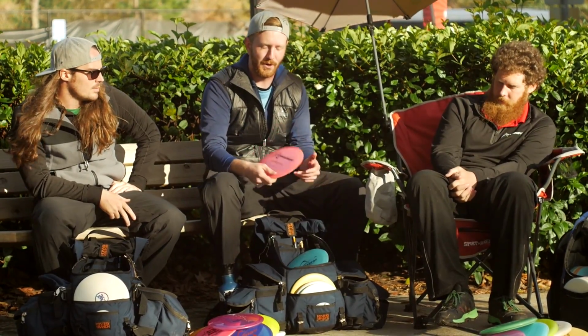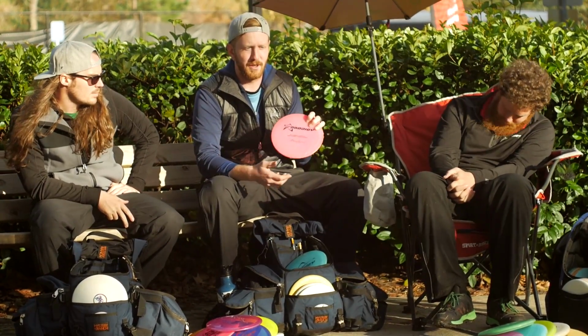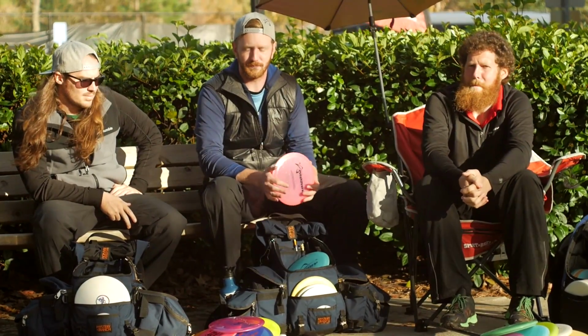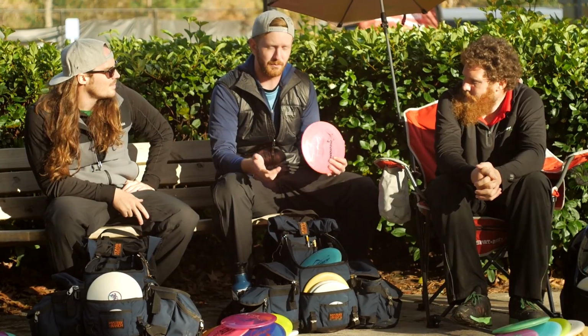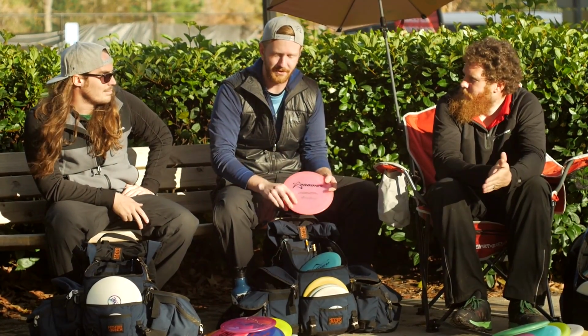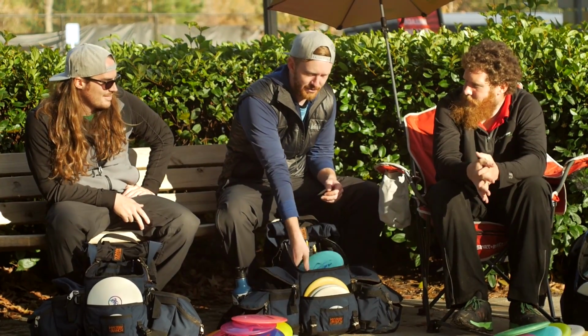And then I have a 400 F3. It's another hyzer flip to turn, but just flies a little bit different than the lighter F5. Better in the wind. Really long turnovers. I really like this disc. And a new disc in my bag.